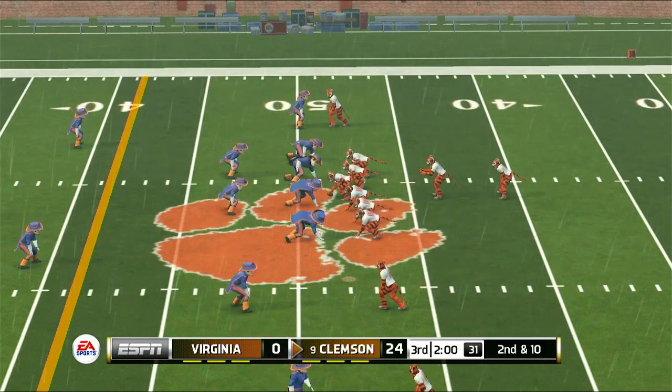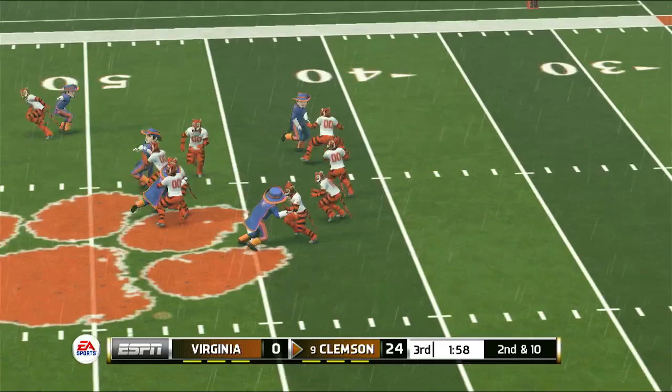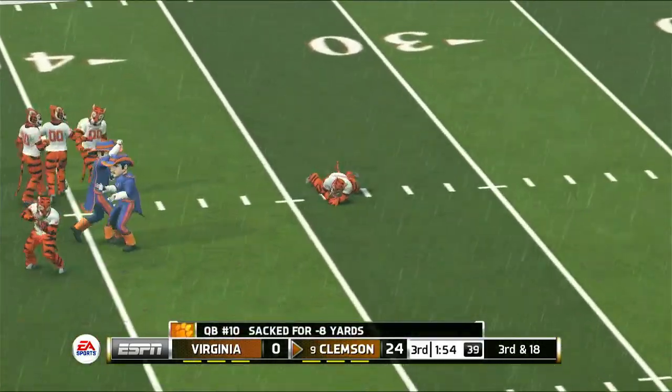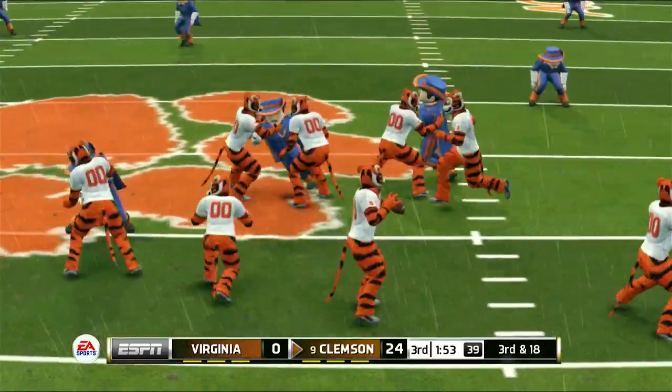It's 2nd and 10. Ball on their own 48. Motion, motion. Yellow 87. Motion. And he's going to be sacked for a loss. Loss of 8 yards on the play. That'll bring up 3rd and long.